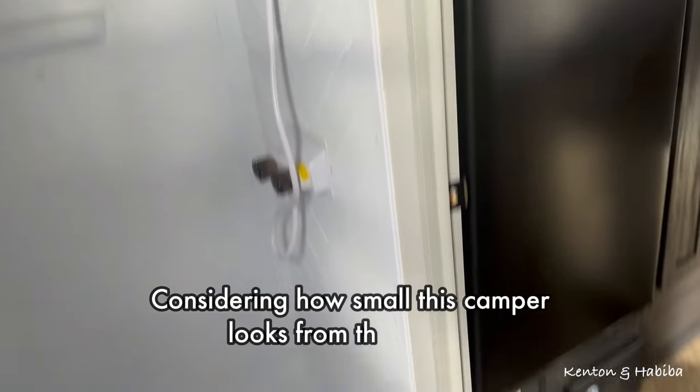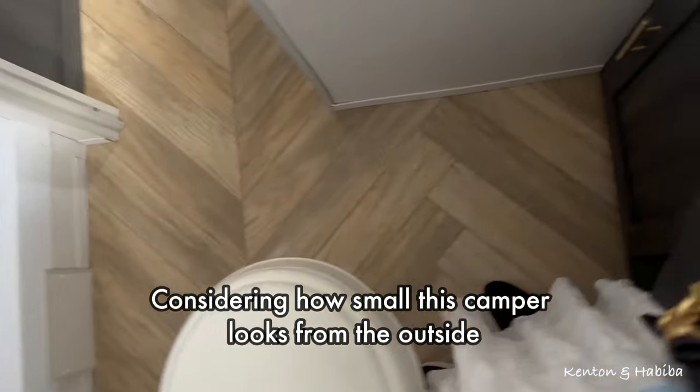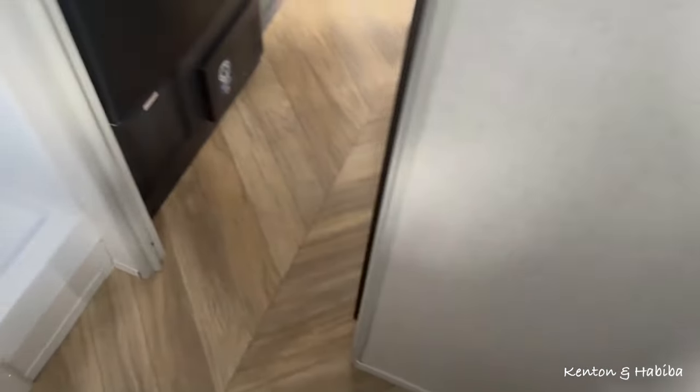Okay, all right, well, there's a window here. This is a pretty luxurious size bathroom. Let me put it to the floor so you can see the floor space. That's cool.